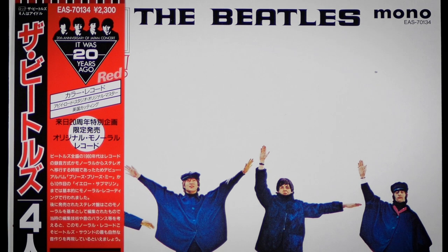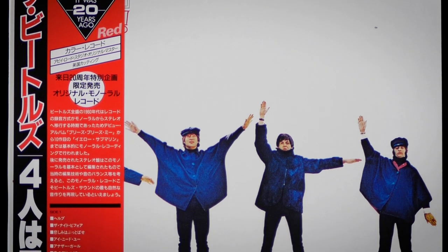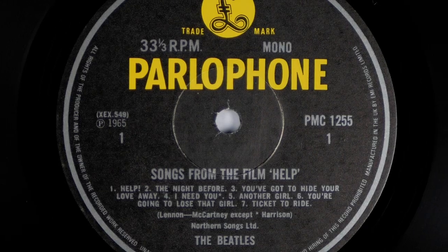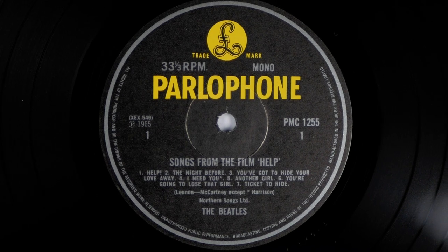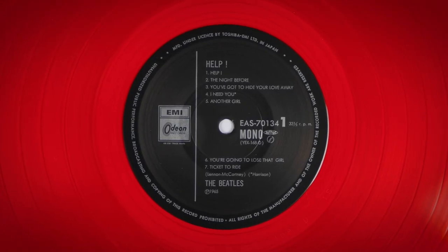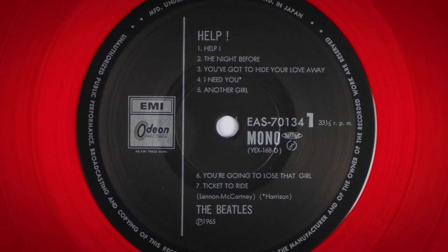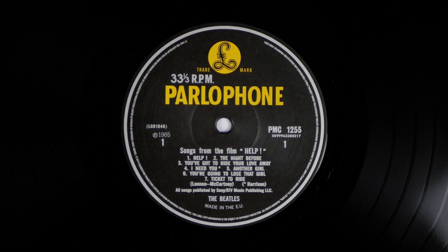Help is another poor-sounding album in its original UK guise, with the only real highlights being Yesterday and Ticket to Ride, which unfortunately is nearly always groove-worn. The 1982 issue of Help has a Dash 3 recut on side one, which is an improvement over the 1965 cut. The Japanese disc is less toppy and richer and warmer overall, which, like on With the Beatles, works wonders for the vocals. The 2014 again sits right in the middle.